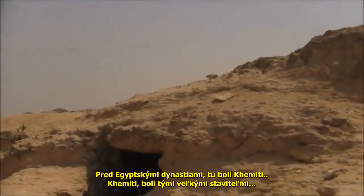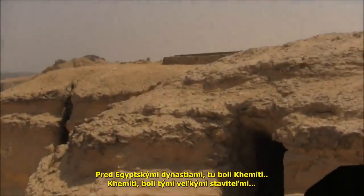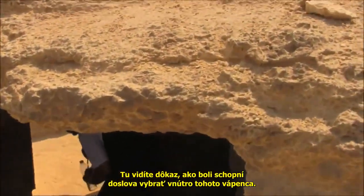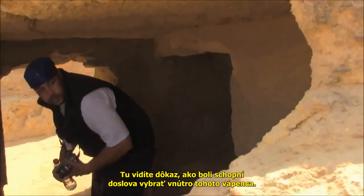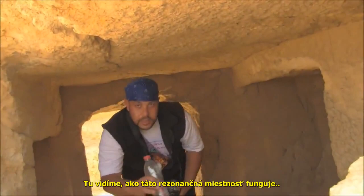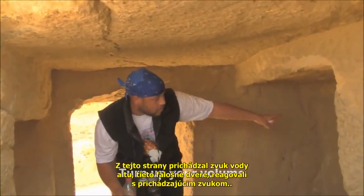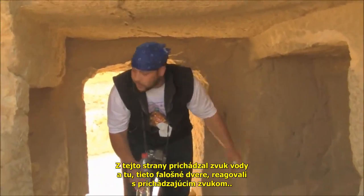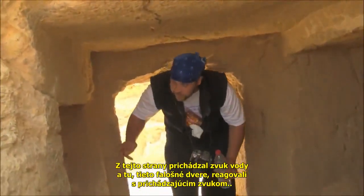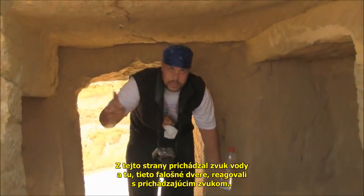So prior to the dynastic Egyptians were the Kemetians, and the Kemetians were the great builders, evidenced here by being able to hew into the solid living limestone. You can see here how this resonance chamber works. This is the well where the sound of the water was coming from, and here would be in front of it the false door. And the false door used to interact in that chamber with the sound.